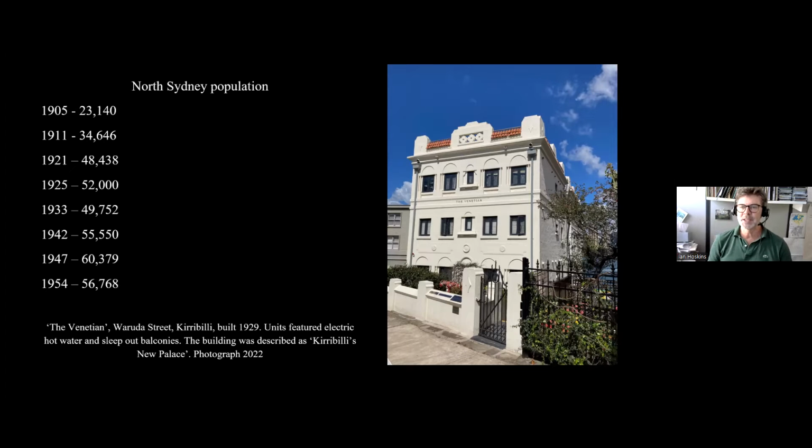And that was described as Kirribilli's new palace. And I love the name too, the Venetian. Sydney was compared throughout the 20th century, possibly even as early as the late 19th century, to Venice, obviously because of the water, because of the waterway and the centrality of water transport for defining and understanding the city. So that would explain why this block of flats is called the Venetian.